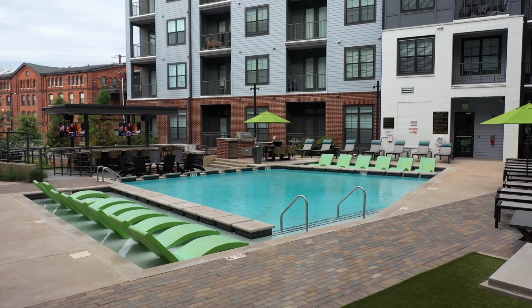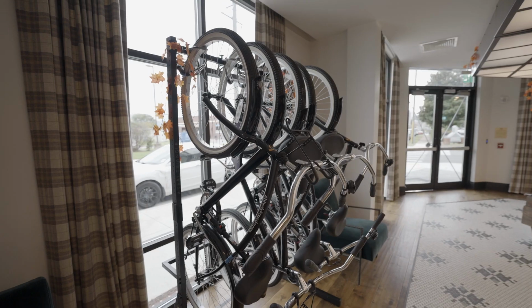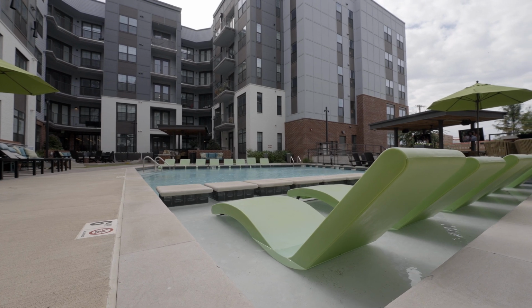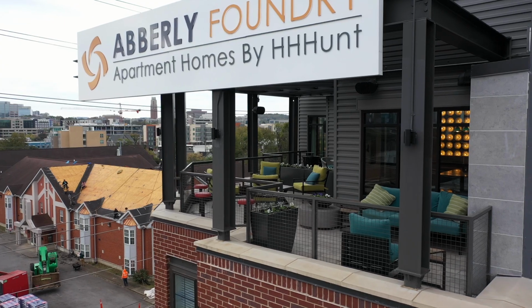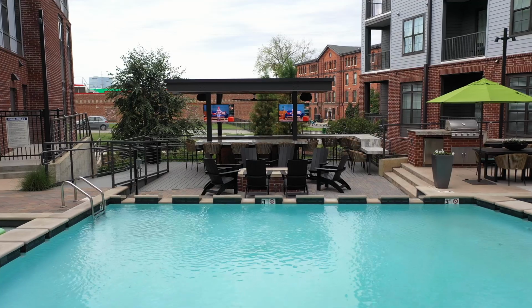At Abberly Foundry, we take amenities to the next level. Here's a list of some of the many amenities you'll enjoy as a resident at Abberly Foundry. An invigorating pool with a sun shelf, a rooftop sky lounge with panoramic views of downtown Nashville, and an outdoor entertaining center for cornhole and community social events.